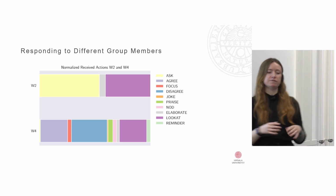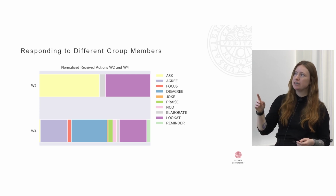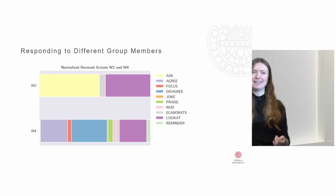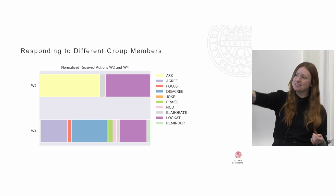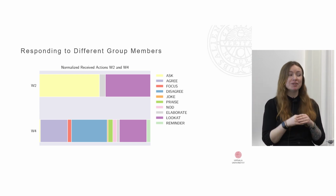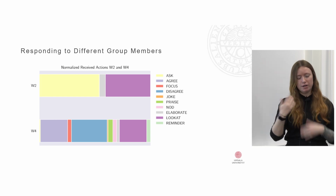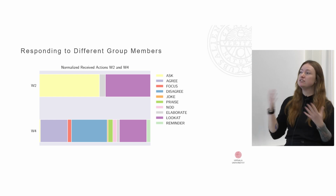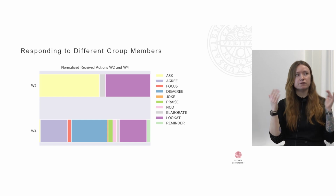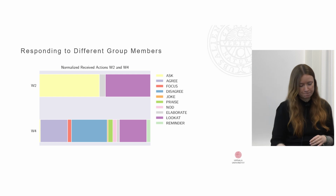W4, on the other hand, was very excitable, very extroverted, and he has actions that are more like agreeing and disagreeing. But one has to wonder whether the look at here, given the amount of agreeing and disagreeing and the kind of reminding him, was like, okay, you've spoken a lot, maybe you don't need to speak so much more. Whereas with W2, I think it was more like looking at her to try and prompt some engagement. But this is really complex dynamics that we see. We see kids being thoughtful about how they're using the robot to target particular peers.